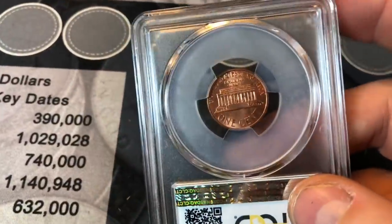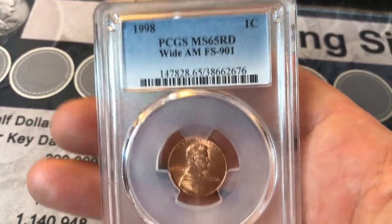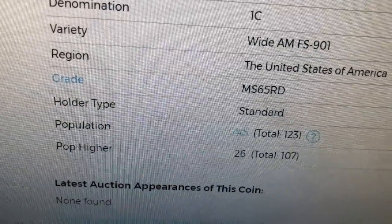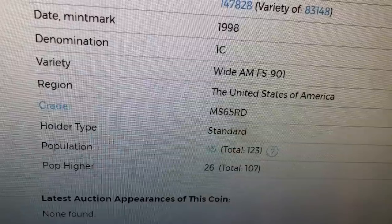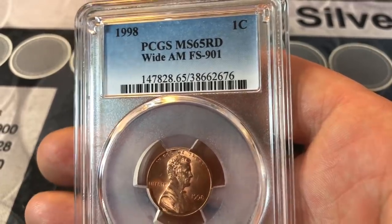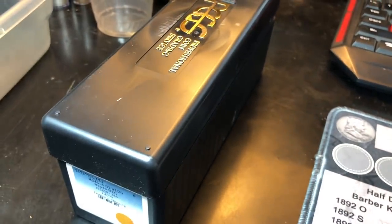I don't care that the value is less than what I paid to get it graded. It was my best example of all the 98s that I have found. Happy to have it. Happy to get it graded. And as you can see here, according to the population report, only 26 coins have been graded higher. There's 45 in the MS65 range. But only 26 coins that are a confirmed 1998 wide AM have been graded higher than mine. Pretty cool find. Let's move on to the next ones.